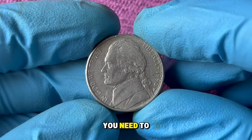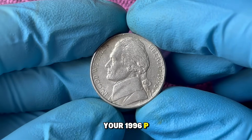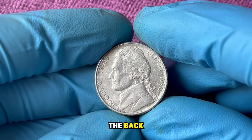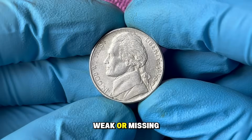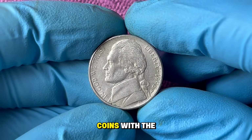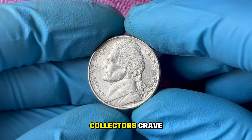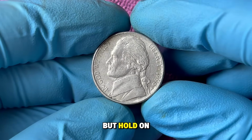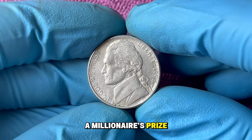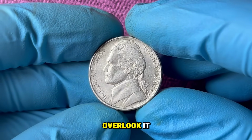Here's exactly what you need to look for on your 1996 P Jefferson nickel. First, check the Monticello design on the back. If you notice weak or missing steps, congratulations, you may be onto something. Coins with the full steps designation are the ones collectors crave. But hold on, there's an even bigger factor that could turn your nickel into a millionaire's prize. And most people overlook it.